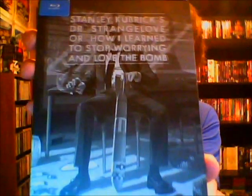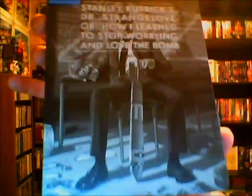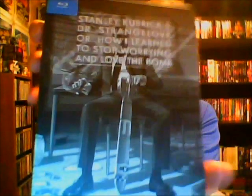This time around, though, I picked up the Dr. Strangelove release, which is a Stanley Kubrick movie, and Stanley Kubrick is one of my all-time favorite directors. 2001: A Space Odyssey and A Clockwork Orange are two of my favorite movies ever, and I've always really liked Dr. Strangelove. It was always one of my favorite movies from him. I'm really looking forward to rewatching this on Blu-ray. And the cover design on this is pretty cool. But I mainly picked this one up just for the movie.